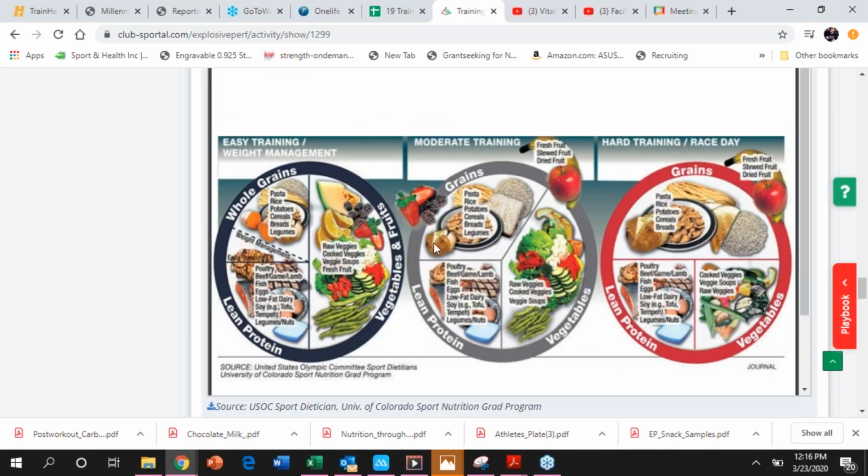This athlete plate graphic is great for anyone. If you're not training very hard or don't have access to be able to do that, you're stuck at home, maybe you're not walking as much as you normally would because you're not getting out of the house, that would be under the easy training weight management. And this is what their plate should look like. This visual representation is sometimes much easier for people to understand than going into grams of carbohydrate, protein, and fat, and all those percentages. If they're still able to train moderately, then they're adding more carbohydrates, basically, more grains. And if they are training hard and they're still kicking butt at home, then their plate can look more like this.